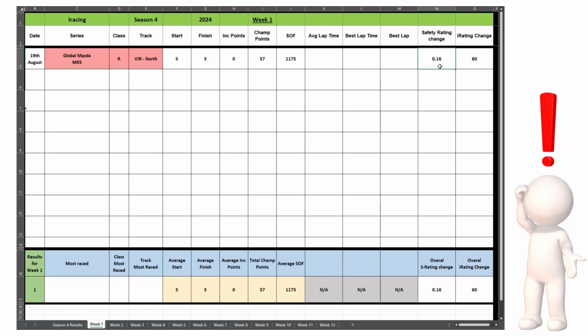If it's a plus figure, you can just enter that. You don't have to type the 0. You just go decimal point, whatever it is, and it will put the 0 in there. If it's a minus, if you got minus 0.5, you put it in like that. Same as the iRacing change, minus 75. That gives you everything you need down there. And of course, it's totaled down here for these two.